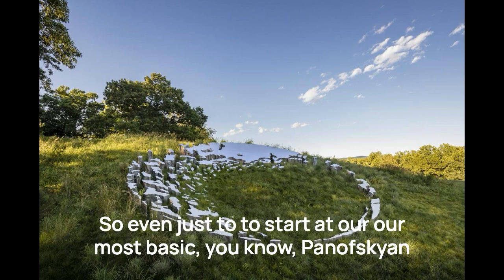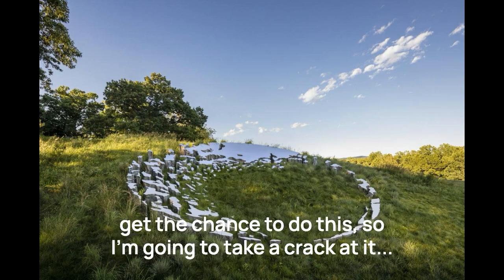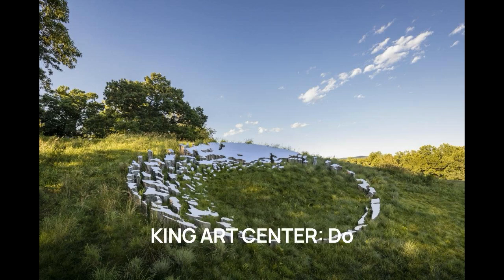So even just to start at our most basic, Panofskyan descriptions of what we're looking at, and I never actually got the chance to do this, so I'm going to take a crack at it. Do it, yeah. So it's a large circle.